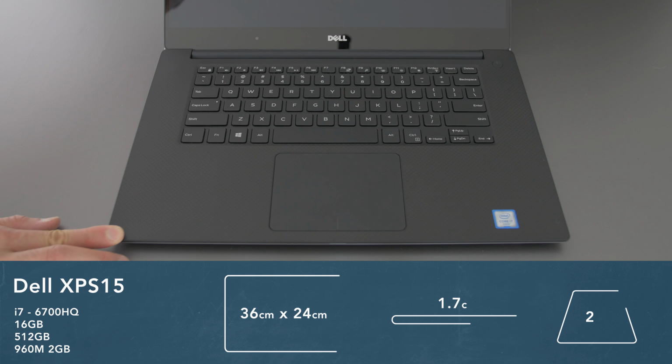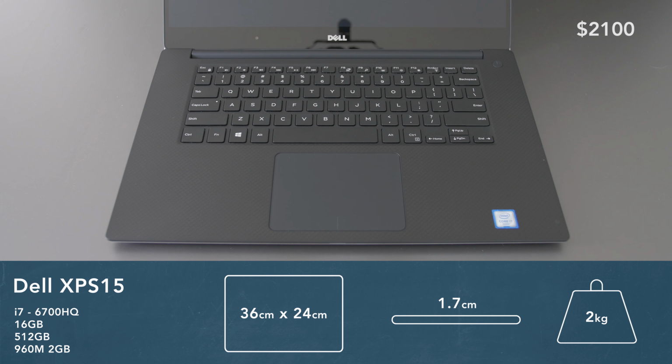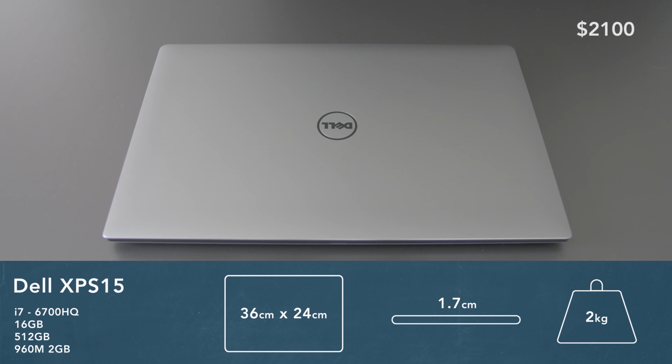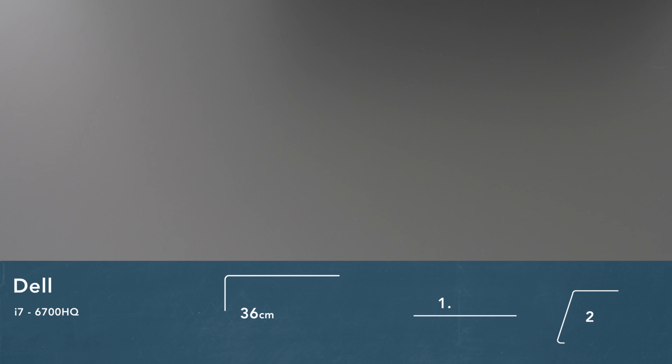And lastly, the Dell XPS15. So in terms of raw performance, this is the weakest of the bunch. It technically shouldn't have made the cut because it's only packing a 960M, but the thing is, depending on what kind of games you play, a 960M might be more than enough. I've included it because it's still a very premium laptop, but in this case, your money is going into other features like the build and the display.